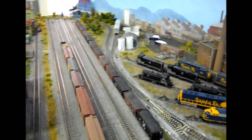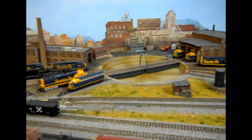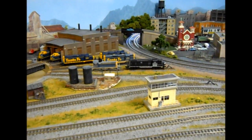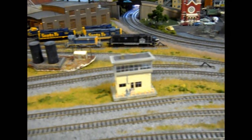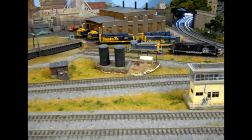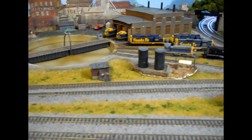Well, and that's pretty much it for current work on the layout. And I hope you guys enjoyed this installment. It's relatively short. Some of the work that I've got to do is get a road built to the yard tower here, figure out where I'm going to put the diesel fueling facility. I've seen a couple of things that I like on some other layouts, possibly a cattle pen in the area right there between the turntable and that siding.